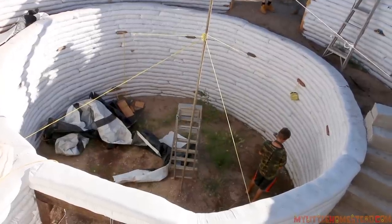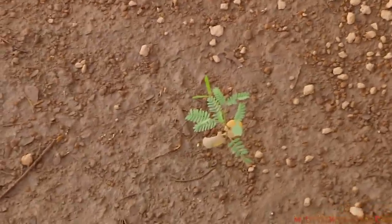Hey, look, a little mesquite tree. Look at that. Hey, you know, if we wait long enough, it can be the center post.